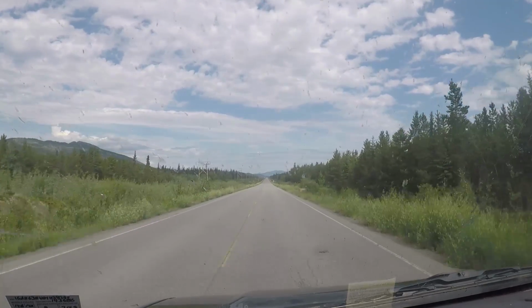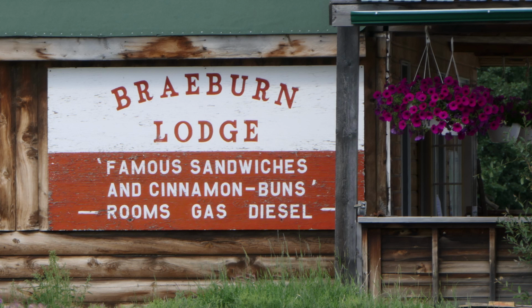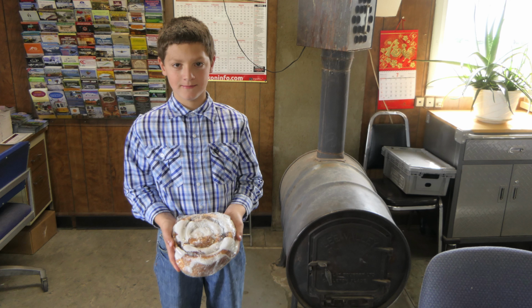We drove north for an hour, then stopped at a place called Braeburn Lodge. These folks make enormous sticky buns, and we have a video of that.